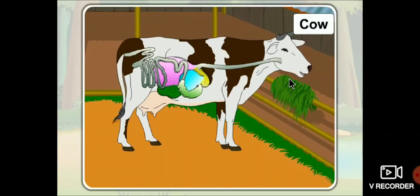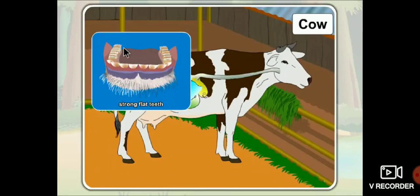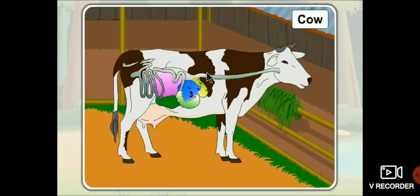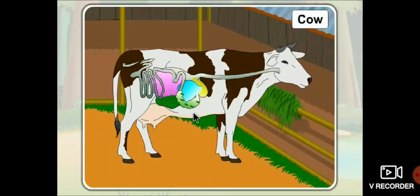The cow chews the cud properly with the help of its strong flat teeth at the back of its mouth. That is called chewing of cud. The cow then swallows the chewed cud. The chewed cud passes through the third chamber and reaches the fourth chamber of the stomach. The fourth chamber of the stomach of a cow is like the human stomach. The cow gets necessary nutrients from the food in the fourth chamber of the stomach.